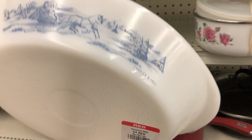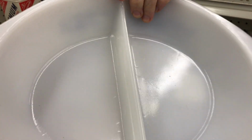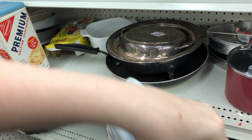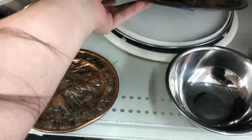I spied this Corning Ware glass bake divided casserole dish. This is from around the 1960s. They were only asking $4 for it. There were unfortunately some blemishes on the inside, and I tend to steer away from anything that the food would actually touch if there's any kind of divots and stuff like that, so I did not pick that up.